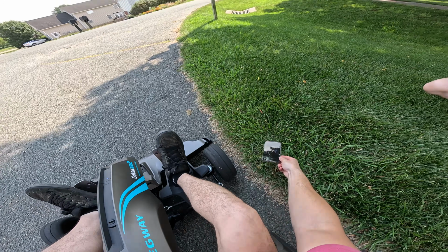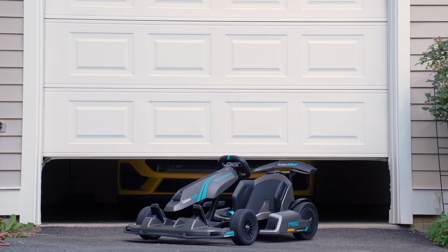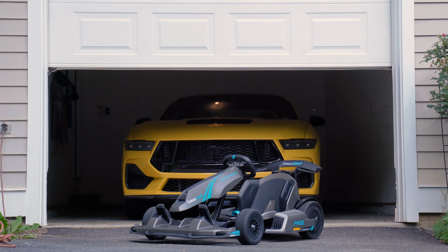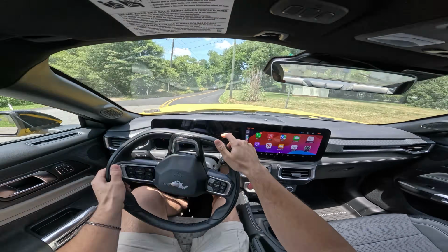Not just that, but the amount of customization, like drift customization, and the refinement, which we know Segway Ninebot is very good at, as well as the fact that this focuses heavily on the automotive inspiration for this. So if you're an auto enthusiast like myself, that's a big selling point there.